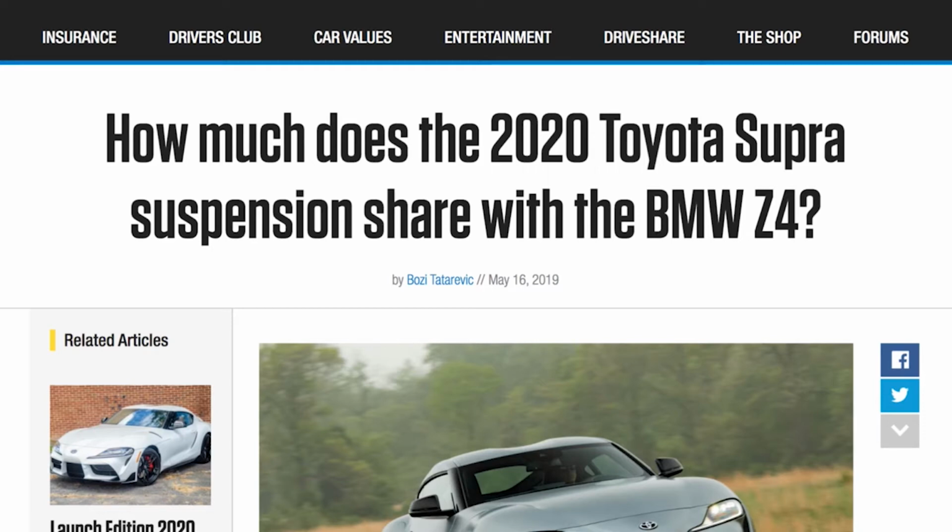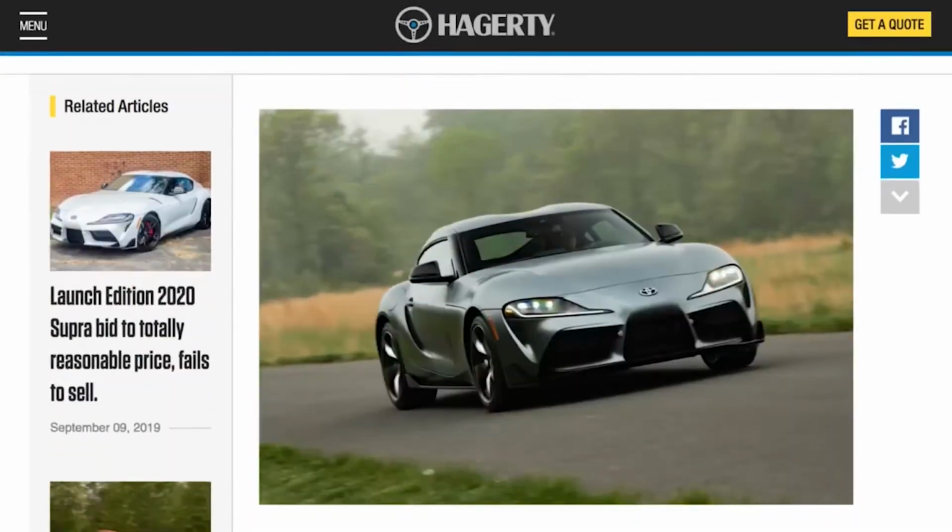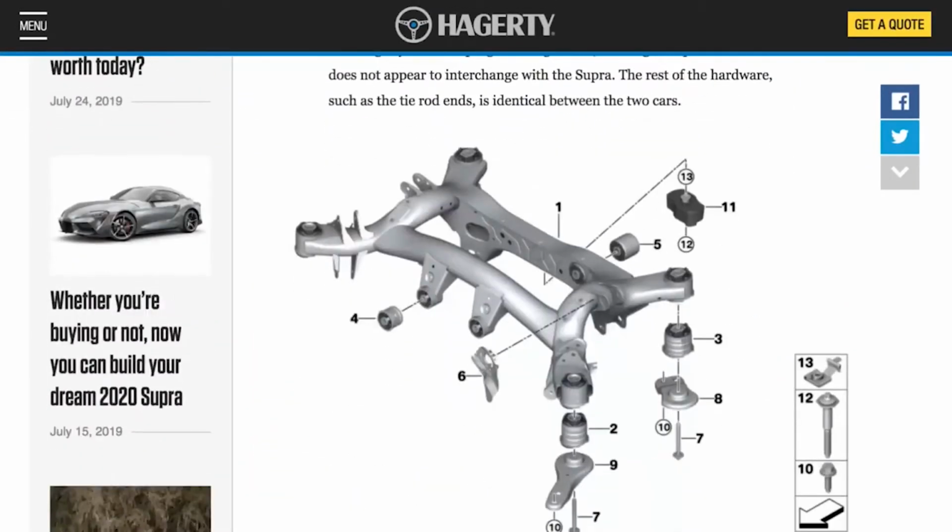So what I found out is the Supra, the complete rear subframe basically, and all the rear control arms are from the new 3 Series. So all that separate development, it's not there. They just took the parts from the 3 Series. Did they reinforce the subframe on that? Do you think they said you may use anything from our catalog that you deem appropriate for the Supra?